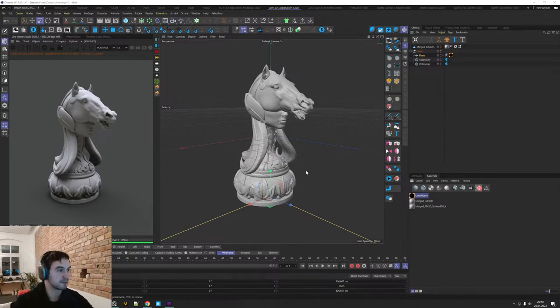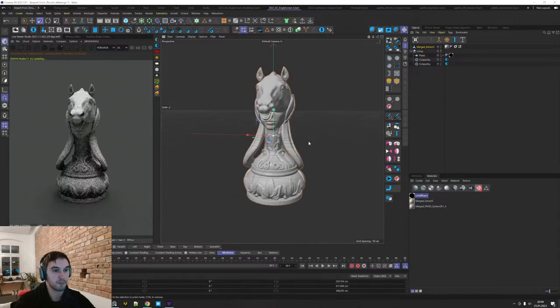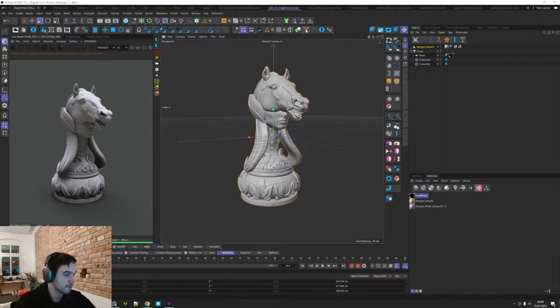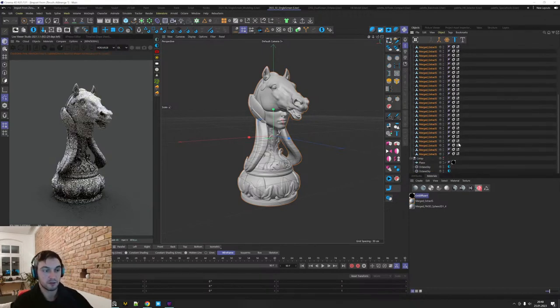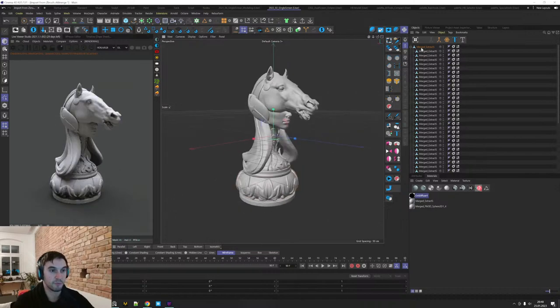So let's throw some color onto it to have some more contrast. And then we continue modeling. Now this is all merged together. But I think usually I have this split functionality. Here it is. It separates the polygon groups by poly islands. I really love this. It's basically one click. It takes a little to process. And now I have all the meshes separate here. And then I can select them or merge them back together.